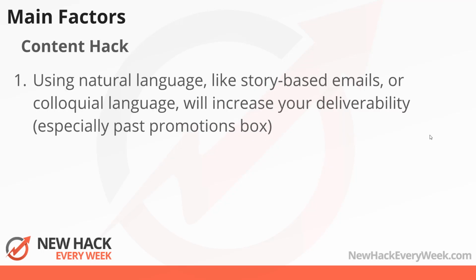So there's a few ways that we do that. The first one is using natural language. So story-based emails, colloquial, slang language that you wouldn't normally see in a formal email or what everybody else is spamming with. That's going to increase your deliverability, especially past the promotions box.